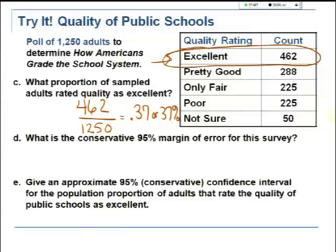Now, what did we just calculate here? We calculated a sample proportion. So the symbols that we just talked about, p or p hat, which one is the right one here? p represents the true or population proportion, and we just calculated a p hat, the sample proportion who said excellent for our one random sample of 1,250 adults.